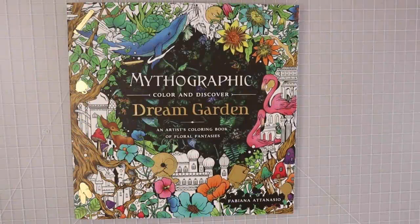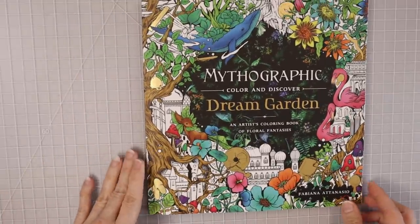This first book is Mythographic Color and Discover Dream Garden. And this book, I've never been one that has wanted any of the other coloring books from this series, but I saw this one and I saw some of the pictures inside of it and I was like, oh my gosh, I really want that coloring book. I don't have any other one of these coloring books from this series, but let's go ahead and flip through this one so you can see what I mean.